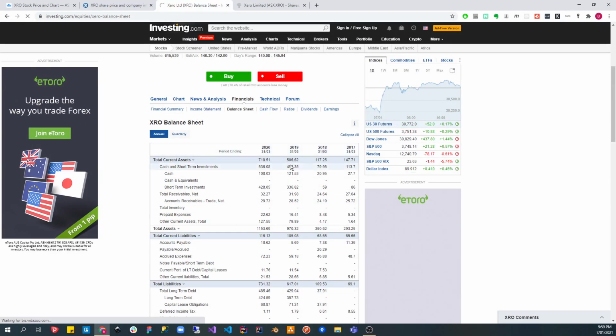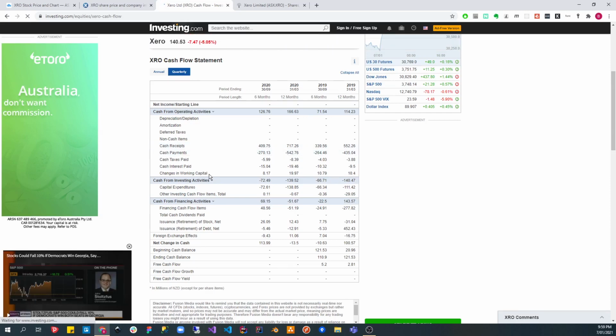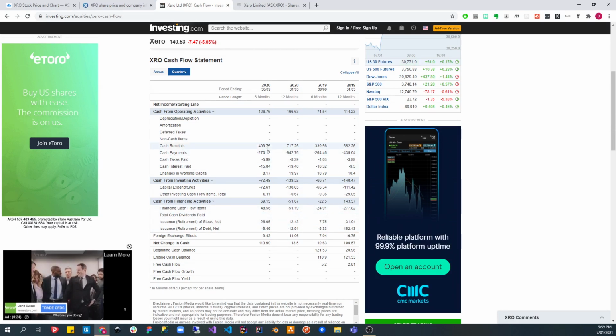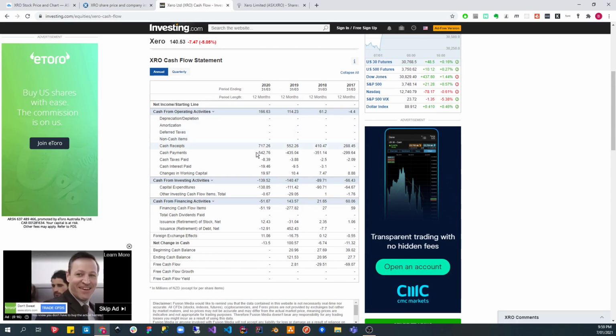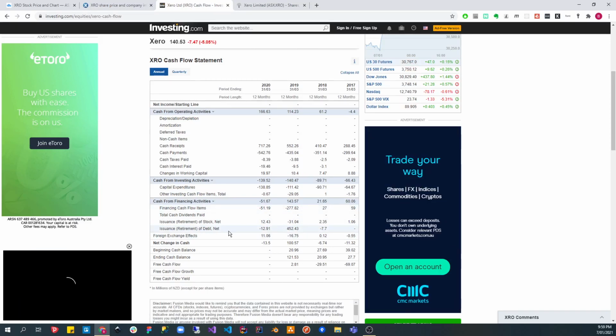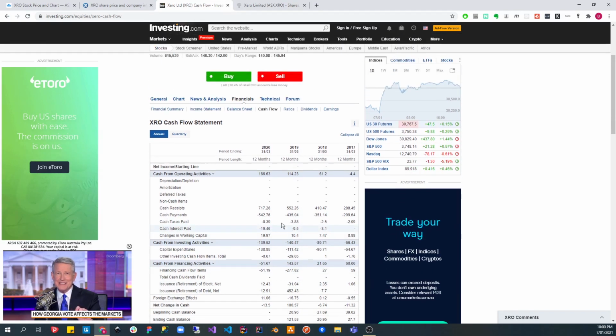So let's have the cash flow again. Cash from capital expenditures, financing. Annual should be the default for me, anyways. Cash receipts, cash from investing. So this is how much they received. Cash from investing, capital expenditures, financing. It's good. Issuance, debt, net. Okay, yeah, that's where they borrowed some money. And you see there, issuance, retirement of debt. Anyways, free cash flow. Okay, doesn't look too bad.